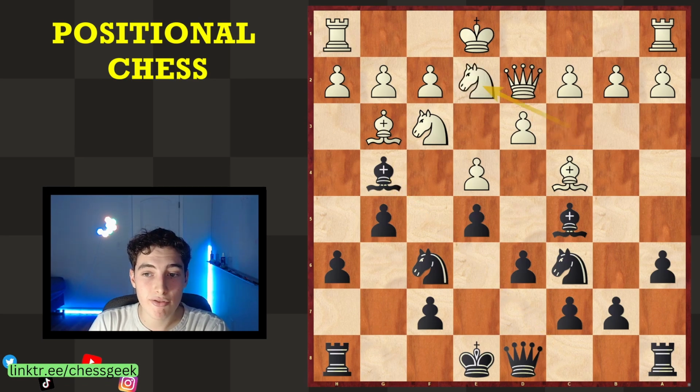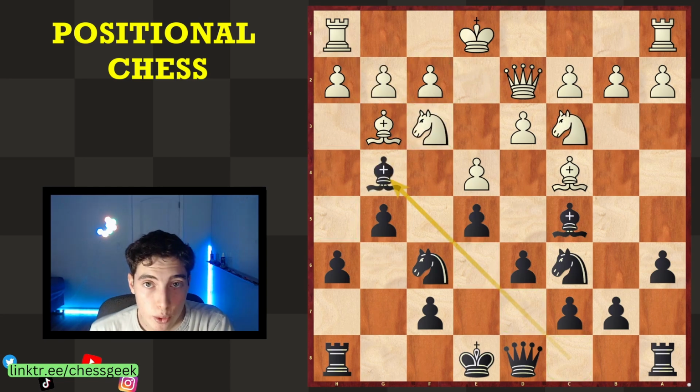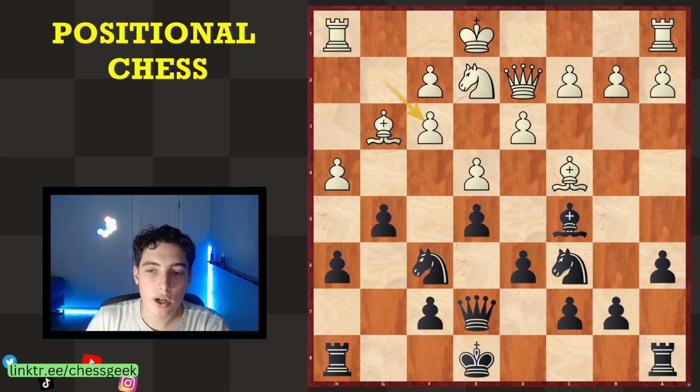We have bishop g4 and knight to e2, and here you can already see the huge disparity. Players at the time didn't understand the importance of good positional concepts. For example, pawn structure, and here they let Wilhelm Steinitz simply take this knight and ruin the opponent's pawn structures. Now, in the actual game, Wilhelm Steinitz decided to first go queen to e7, but very soon take, and you can already see how he's trying to punish these pawns.